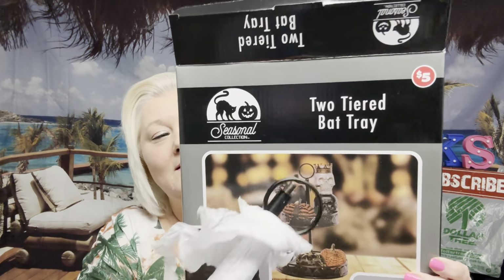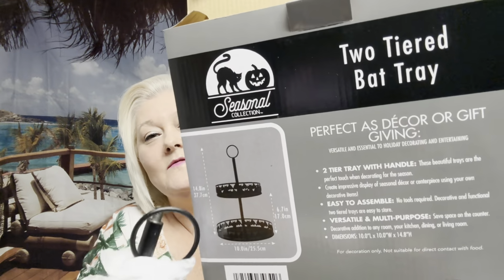But let's just see. Nope, does it not have a bat? Okay, I thought it would have a little bat right there, but it's just a little holder. Yeah, this is the holder that shows you on there, right there. It's better on the back here. That's what it looks like.